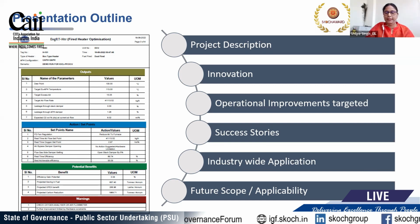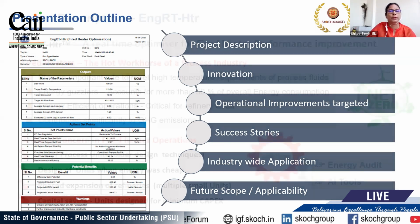This is the outline of the presentation, the areas which I would be covering in my presentation. So I'll quickly move on to the next.